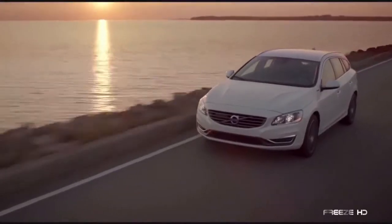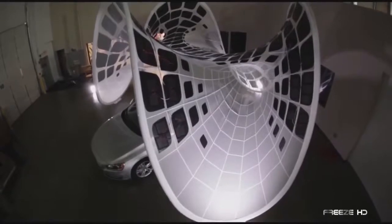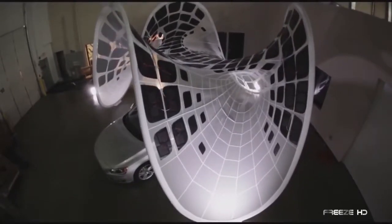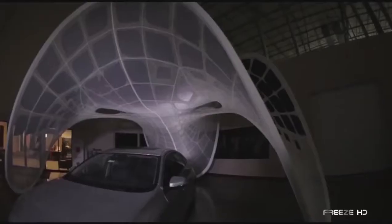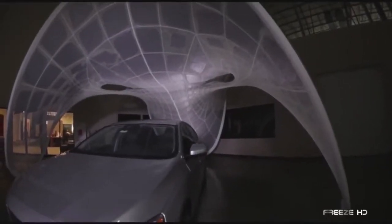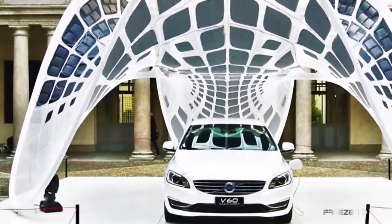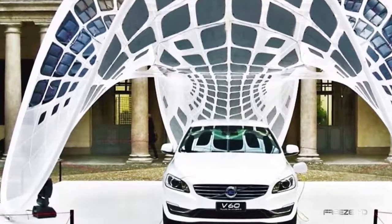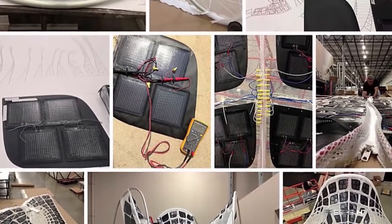A battery charger is nothing to get excited about, unless it happens to look like this. Introducing the Pure Tension Volvo Pavilion, a lightweight portable charging station commissioned by Volvo to highlight their new V60 hybrid electric diesel car. Created by Synthesis Design and Architecture, this unique configuration is a total reinvention of the trade show pavilion. To showcase the need for reliable alternative energy, the pavilion employs 252 fabric-embedded photovoltaic panels.